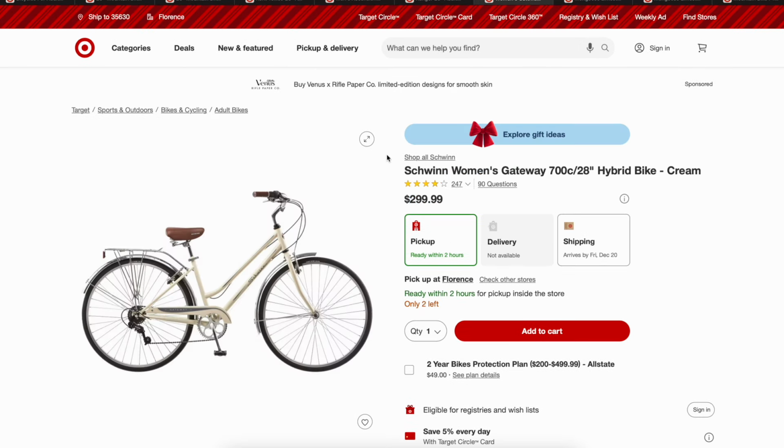This is one option. Now, I haven't done bikes like this in this video, but since Target has such a limited selection, I'm going to mention this. The Schwinn Women's Gateway 700C. These are little cruiser bikes, little comfort bikes. They're all kind of the same. Now, this price, a little high.